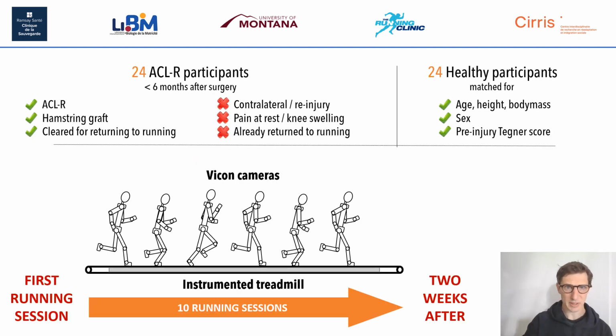So we recruited participants after ACL reconstruction for their very first running session. They ran on an instrumented treadmill with force plates, and we performed a 3D motion analysis. Then they completed a return to running program, and we reassessed them 2 weeks after. ACL matched control participants were also recruited.